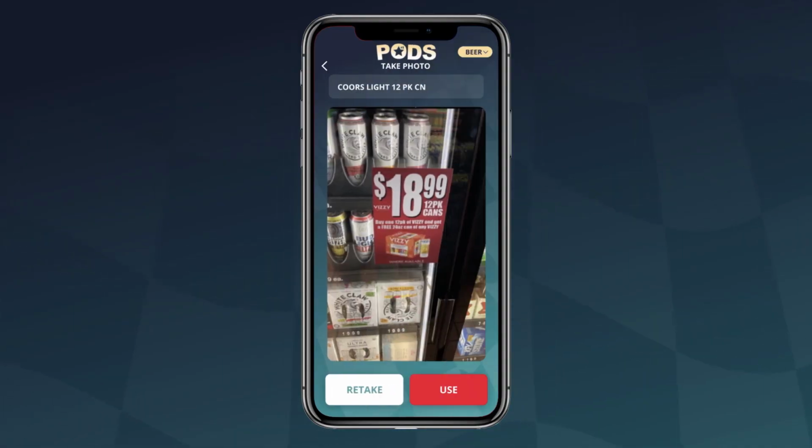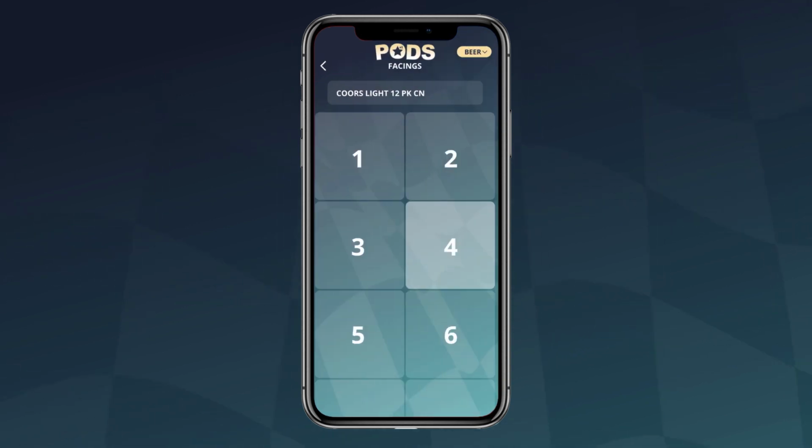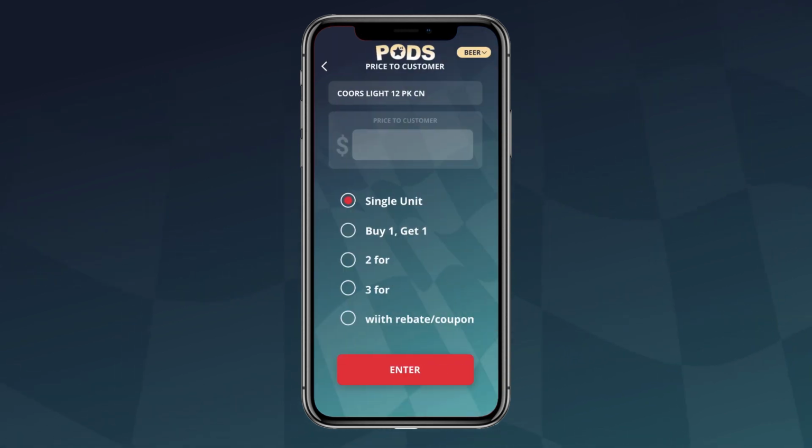This saves the sales rep time and it improves accuracy because they don't have to select a brand or SKU. It's already there. They just select it and then they take a picture, confirming that it's on the shelf with the number of facings and the price to consumer. If you're an Encompass distributor, check it out. It's really cool. And if you're not an Encompass distributor, Pods still works really well. It's just that the sales rep has to select the brand and the SKU before they validate the shelf placement.